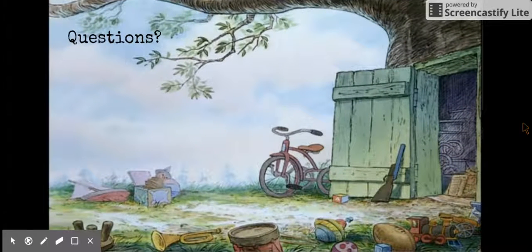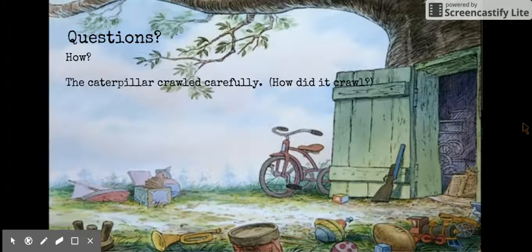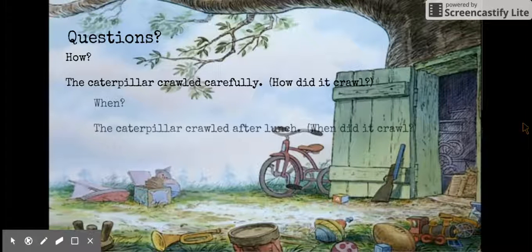So there are some questions we can ask ourselves to see if a word is acting as an adverb. Is an adverb a verb? Nope, still not. So one of the questions that we ask is how. So the caterpillar crawled carefully. How did it crawl? It crawled carefully. Carefully is telling us more about the verb. Another question we ask is when. The caterpillar crawled after lunch. When did it crawl? It crawled after lunch.